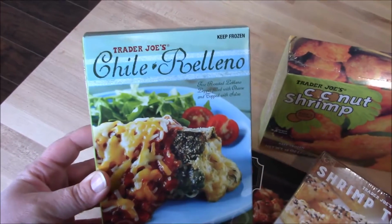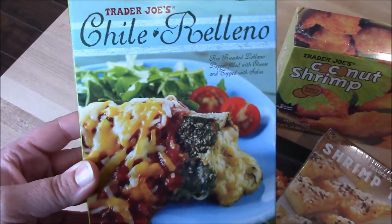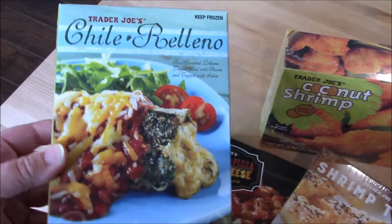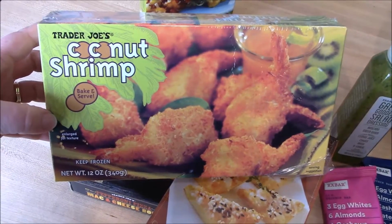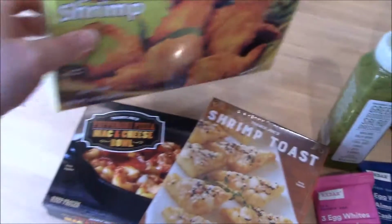I got this chili relleno. I've never tried this from Trader Joe's before, but I think I remember watching a video and someone said they were good, so I thought I would try that. I've also never tried the coconut shrimp before, but I have watched a few channels where people get this and say it's really good, so I thought I would give it a try.